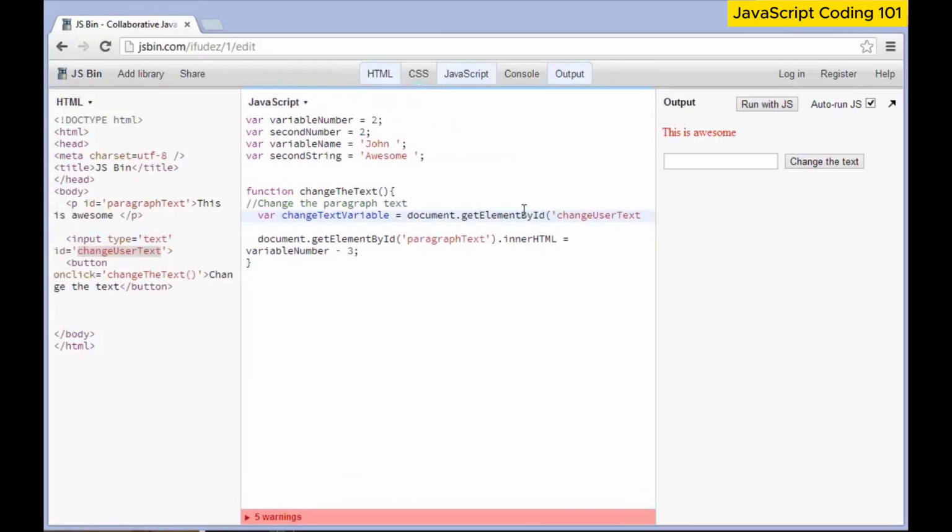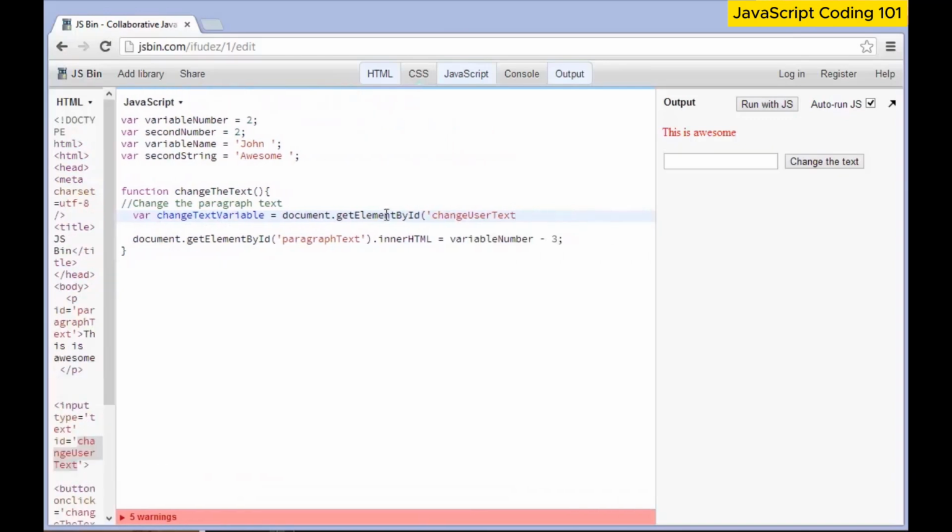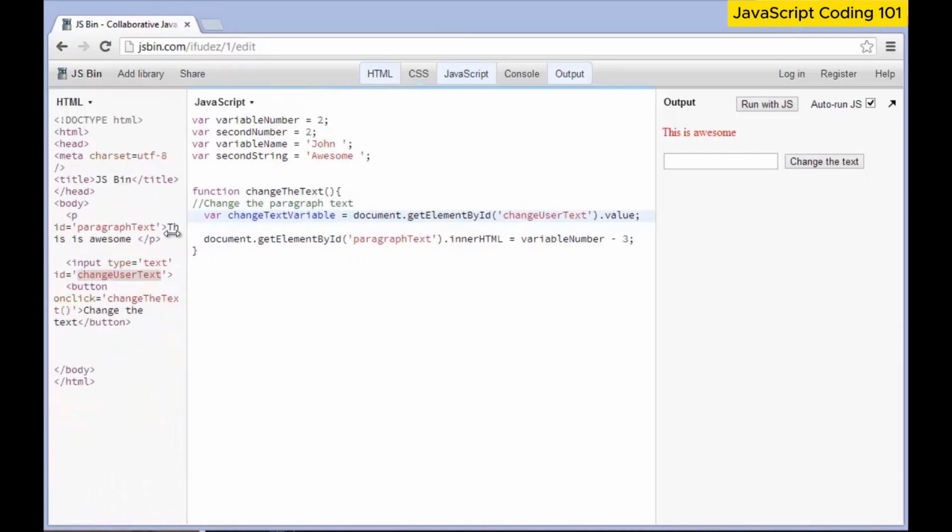Make sure there's no spaces in between. For example, if you see that there's a space in here, you definitely do not want that. Okay, and we'll just go ahead and close that off there. And the only other thing you need to do is type in dot value. Okay, so now change text variable is now equal to whatever we put in there.